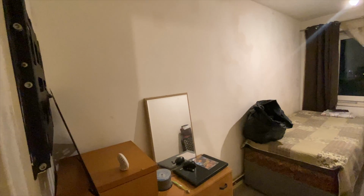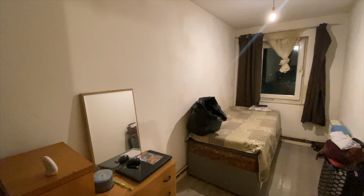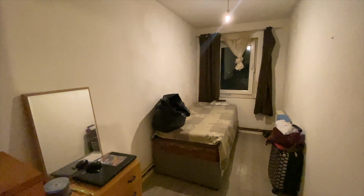So a few days ago, I just randomly decided to transform another room in my house, which was my brother's. As my brother's in uni and he doesn't really come much, I thought it was best if I moved to the bigger single room. Just to give you some idea, this was the room before the transformation, and as you can see, it wasn't in the best of states.